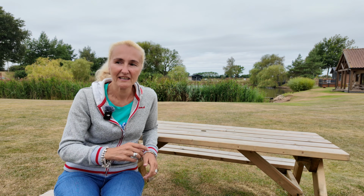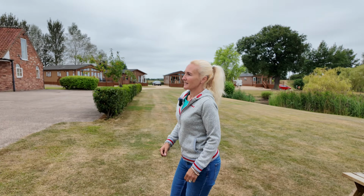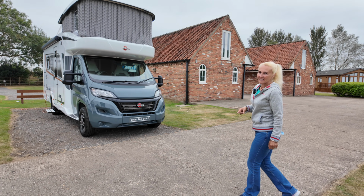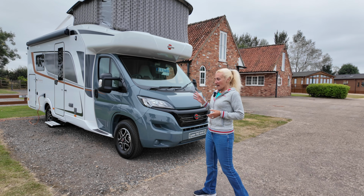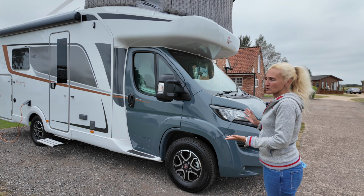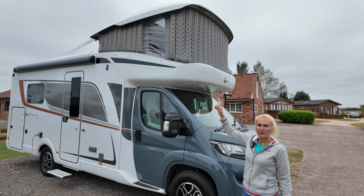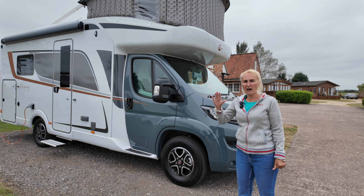also the reason I'm here is I'm not stopping in our motorhome. Jules and I have been stopping in this. This is the Bürstner Gallery. Now, I've been really excited about the gallery since it's launched, and I very cheekily asked Bürstner UK if they'd kindly let me test one out so I can find out what it's really like, because I think this is very innovative, but I think it's also something that a lot of people just can't quite get their heads around.